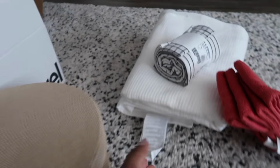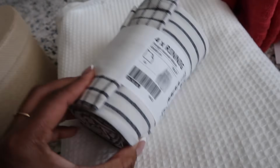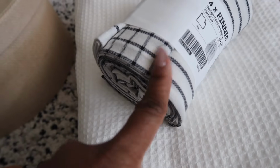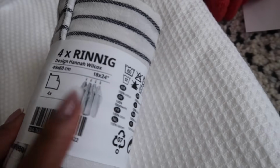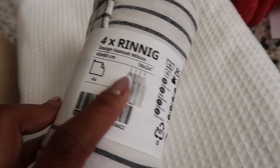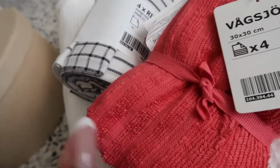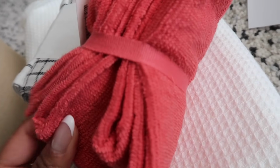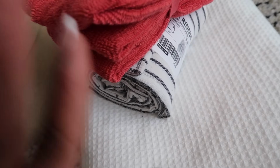Anyways, moving on, I got two waffle knit towels and some more kitchen cloths. I can never have too many of these. I love just having cloths to wipe down the counter. And I love that these have a little hanging thing, so I'm gonna put some pins in the kitchen and just hang these up. Also got some washcloths for my showering process. I decided to get this color, not only because it's very like spring vibes, but it makes me happy.